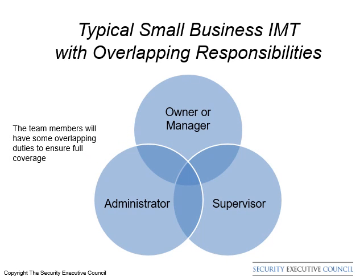An incident management team can consist of any number of members depending on the size of the company, its organizational structure, and its business culture. The important point is to cover all of the duties, and this can be accomplished by overlapping responsibilities among the available team members.